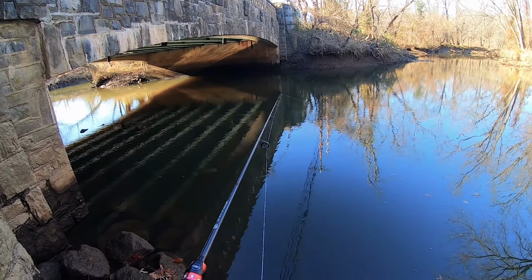Okay, I got the fish, guys. I got it finally, and it's a yellow perch. It's a decent yellow perch. Yep. Yeah, nice fish. Yeah, it's time to change the worm. It's just skin left. Okay, let's go get a new worm.